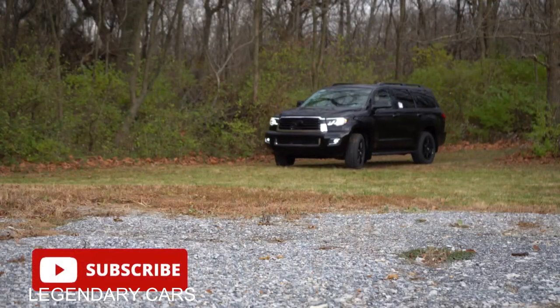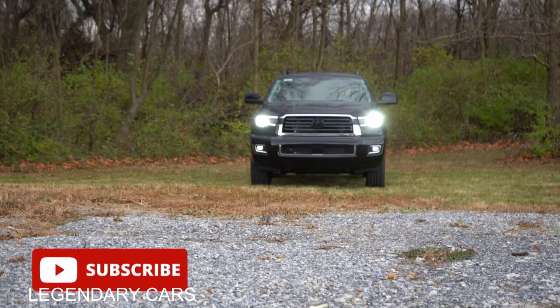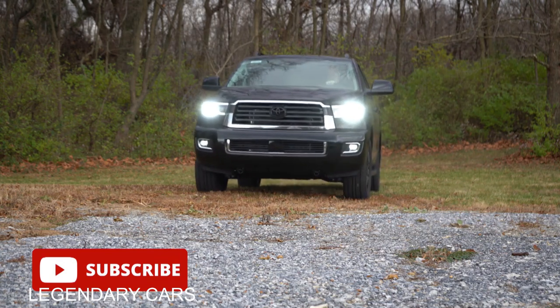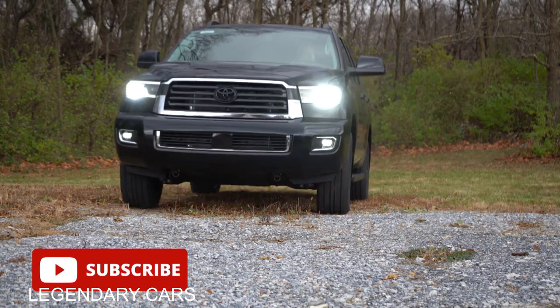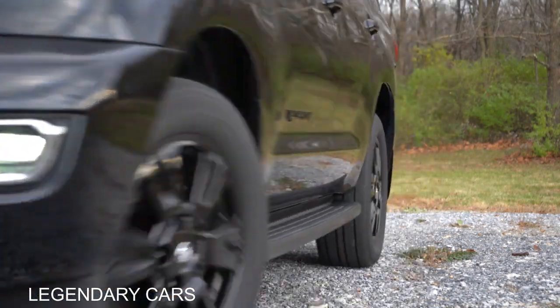And so I am in this one today, not just because of the incredible reliability, but there is a ton of space in this three-row SUV. You guys will see what I'm talking about when we get to that third row legroom. I'm going to test it out for you. But really, the question for me in this video is going to be, do you buy this 2022 Sequoia now, or do you wait for the 2023 redesign, which is when it's rumored to happen as a 2023 model?